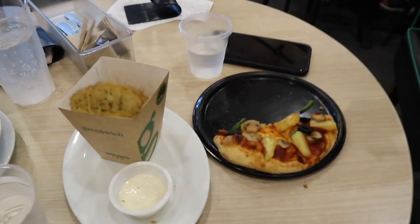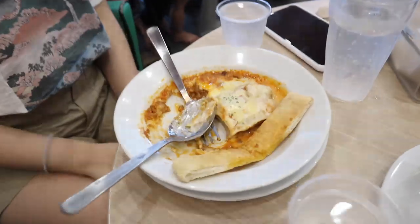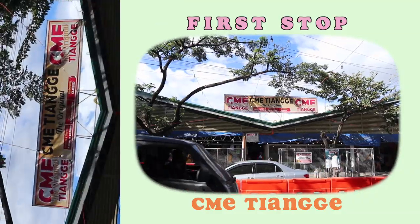So they got their food. Look at Bianca's pizza. It's so cute. It's so tiny. Gab's got lasagna. She's finally here! PM na, and now we're heading to Taytay Tiangge. We spent 2 hours in the restaurant and now we're on the way. We're gonna go shopping na.